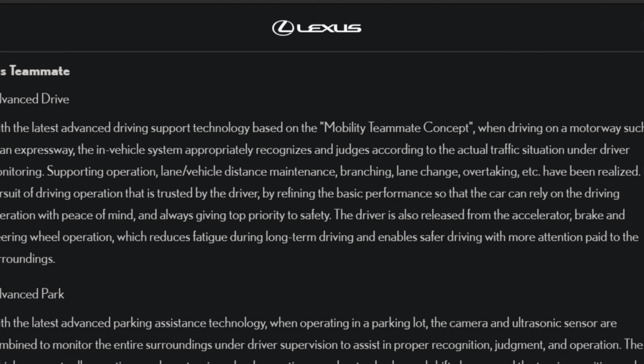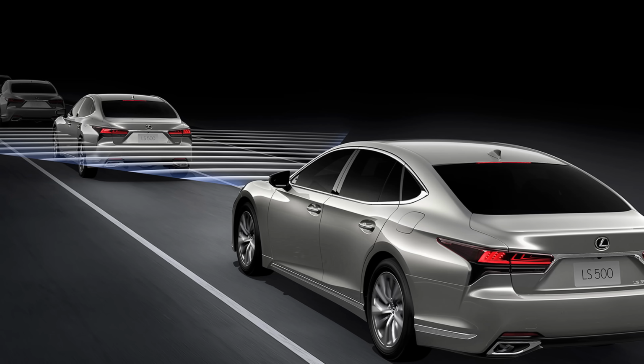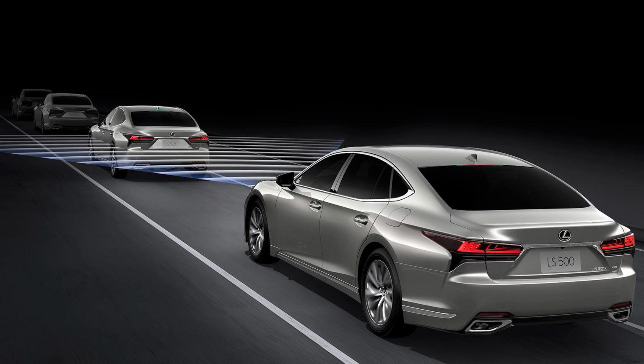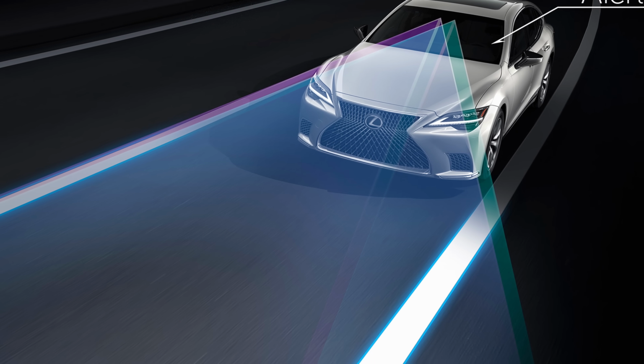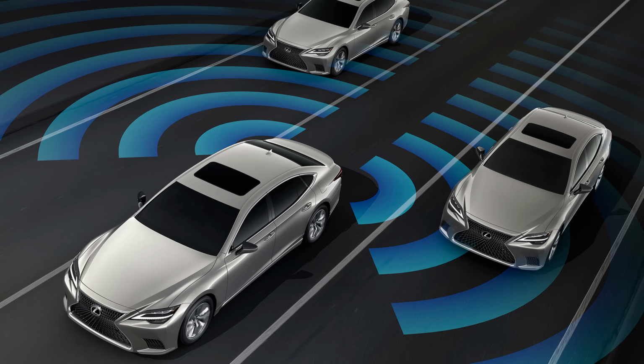The first one is advanced drive. When driving on motorways such as an expressway, the in-vehicle system appropriately recognizes and judges according to the actual traffic situation under driver monitoring. Essentially, the driver is released from the accelerator, brake, and steering wheel operation, which reduces fatigue during long-term driving and enables safer driving with more attention paid to the surroundings.